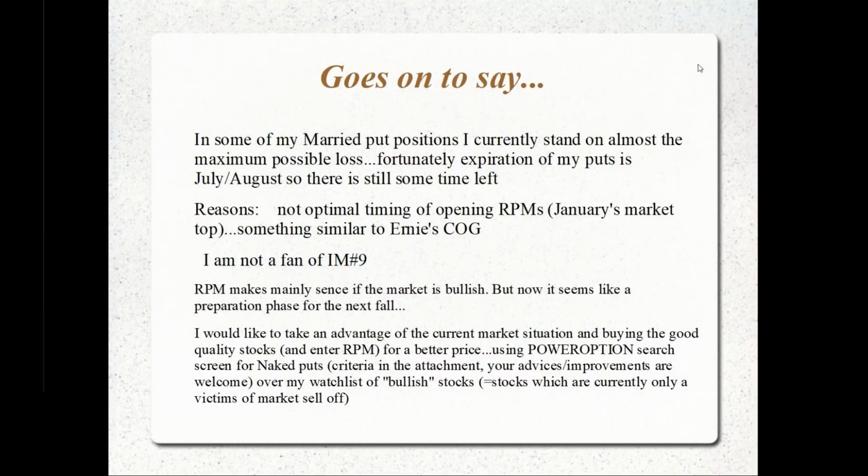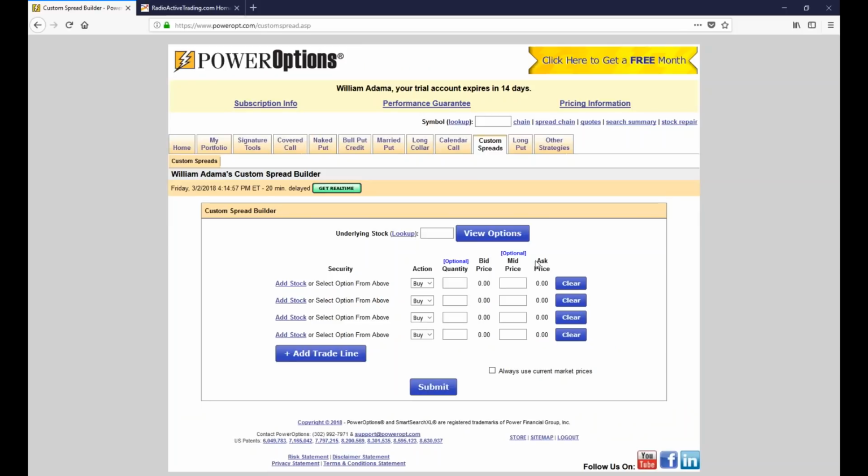Let's navigate over to Power Options very quickly. And we're going to do two things here right away. The first thing I'm going to look at is a married put. The married put opened on January 4th for COG. I think you're in a similar position. Sorry, hold on one second. There we go. Okay, so we're just at the custom spread tool.